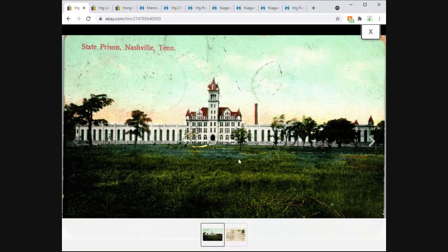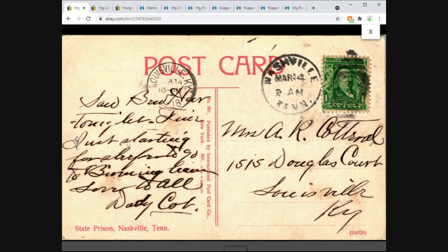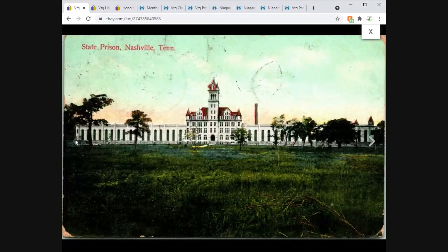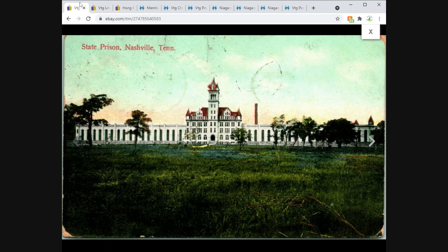Here's the State Prison in Nashville, Tennessee. Sold for $4.95 free shipping. Nice card, 1908. Same kind of thing. Probably somebody out there collecting prisons. Who knows? We'll never know. But we can speculate. Why might somebody buy this card?